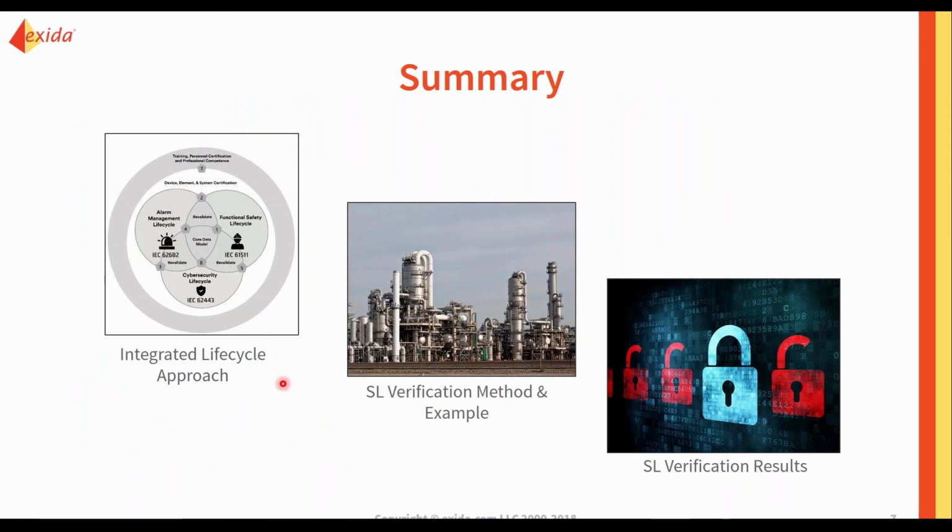So we went through and we looked at the integrated lifecycle approach, the SL verification method and example, and then the SL verification results. So that takes us to the end really of what we were looking at in this series.